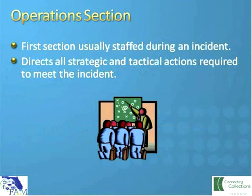To get into a little bit more specifics, the operations section is usually the first section staffed during an incident. They direct all strategic and tactical actions required to meet the incident. This is the group that's really going to be doing most of the incident response. They're going to be the ones physically out there doing the things.